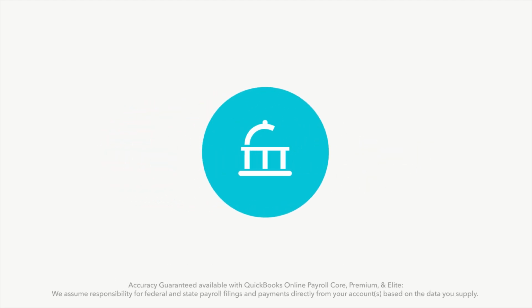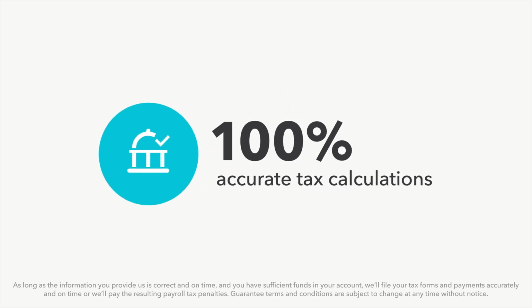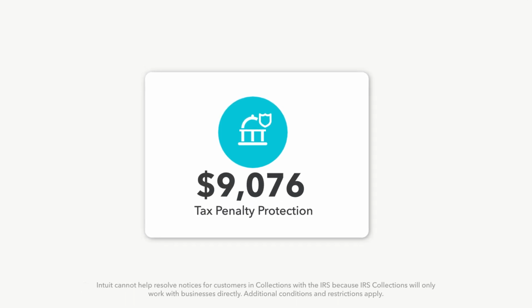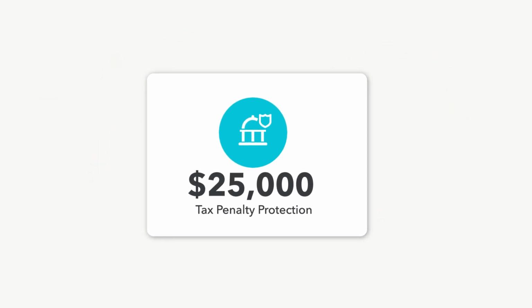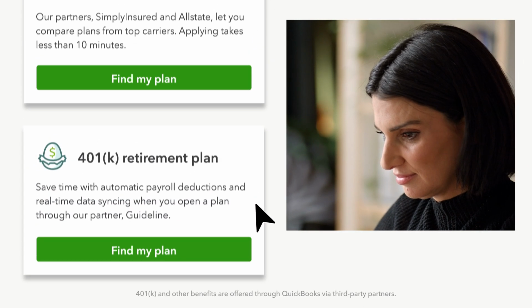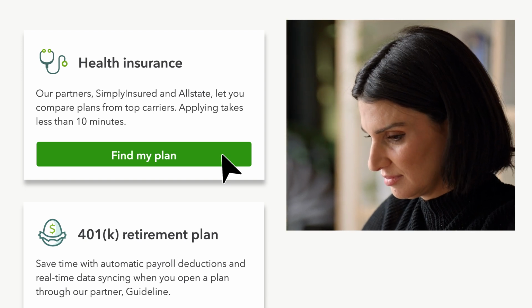Plus, your payroll taxes are calculated, filed, and paid automatically with 100% accurate tax calculations guaranteed. And with tax penalty protection in QuickBooks Online Elite, you can rest assured we've got you covered. We'll pay up to $25,000 if you receive a payroll tax penalty for any reason. Also, you can offer your team 401k plans and other benefits to retain your best employees and attract skilled applicants.